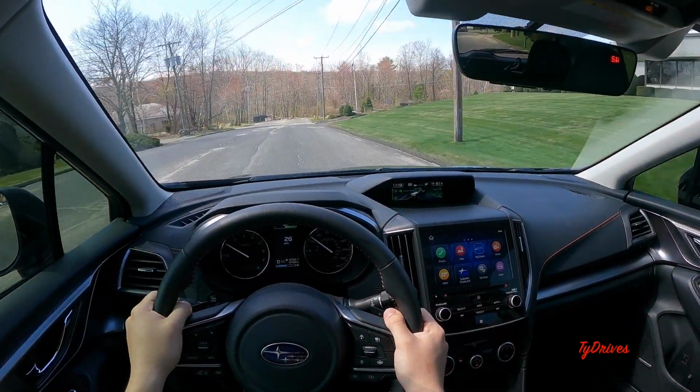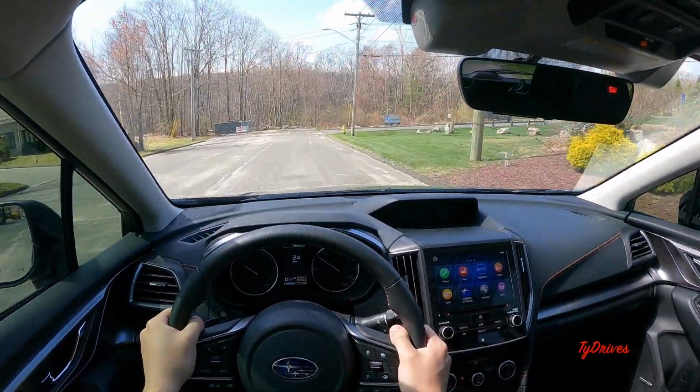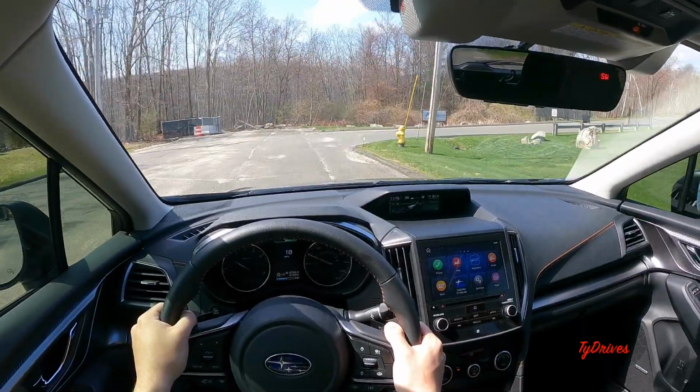Now, if we get any weird looks from any people on the road, you're gonna know why, and I'm gonna tell you. It's because I have a GoPro strapped to my head and I look like an idiot.